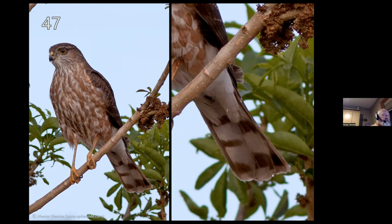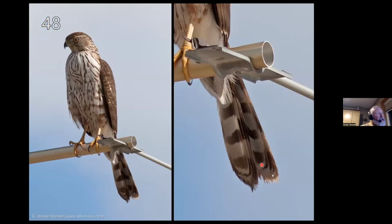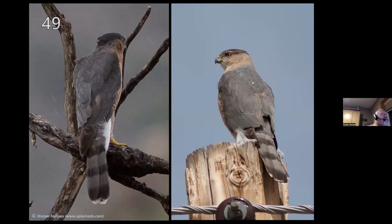Whereas with the Cooper's hawk, these are wet, but you can see how the inner one, I'm sorry, this is an outer tail feather here, a little bit shorter, a little bit longer, a little bit longer, and longer still. This is something that can be really helpful on perched birds, and also affects how you see them in flight, of course. Other characteristics here are, we talk about Cooper's hawks being a little more block-headed, whereas it's more round-headed on the Sharpie.